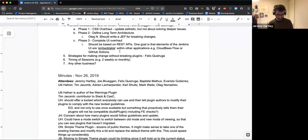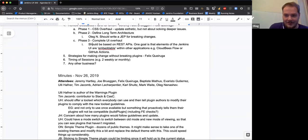Yeah, I'm not sure whether it's possible to build it. I mean, if you're going to have a UI that's ultimately based on REST APIs, you probably need to have that API up front. That's why I would rather think about phase two, not phase three, because long-term architecture is definitely a place where you define the new concept.